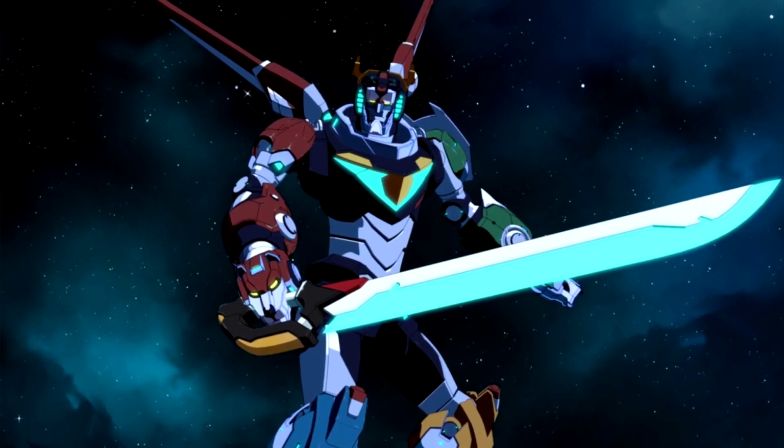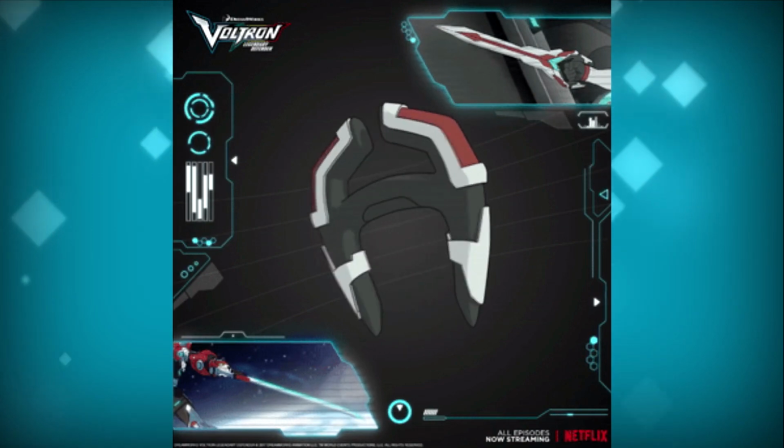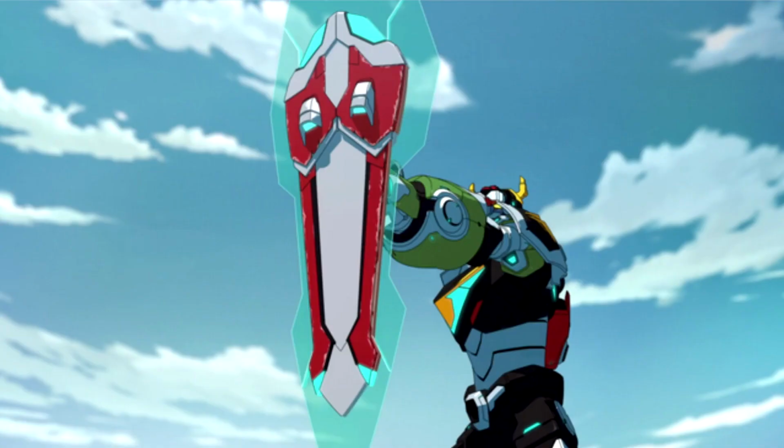The sword is Voltron's signature weapon, but each individual lion can unlock a different ability. The red lion's ability with the help of a Bayard unlocks a sword, the yellow lion unlocks a shoulder cannon, the black lion unlocks a shield.